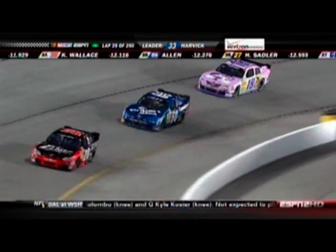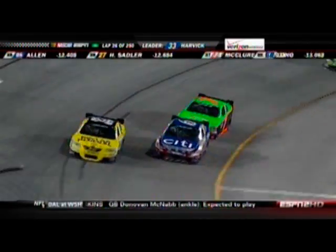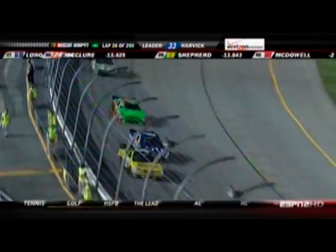You see Denny Hamlin still on the bottom side. Carl's kind of bottom and then able to roll through the center and move on. How about Ricky Stenhouse Jr. in the 6th? First time we've seen him tonight. He's taking a peek underneath the 32 of Reed Sorensen.